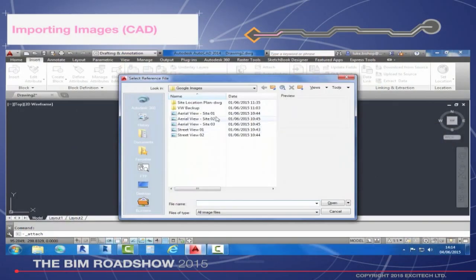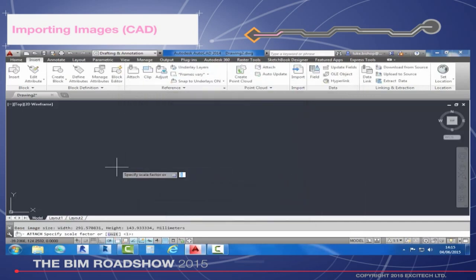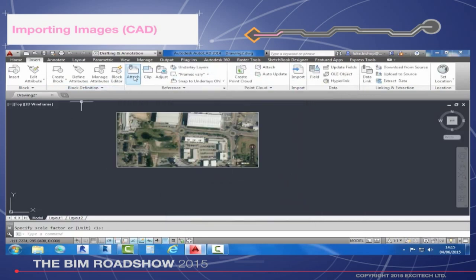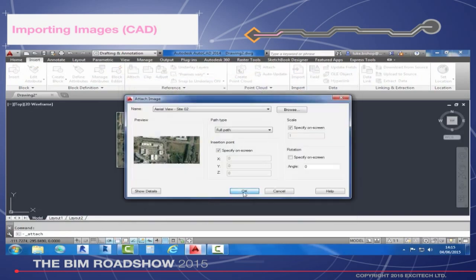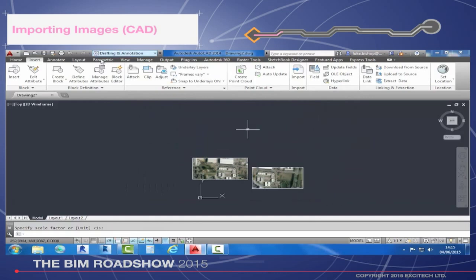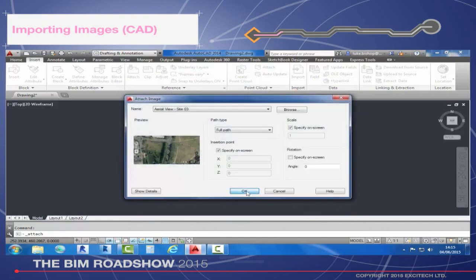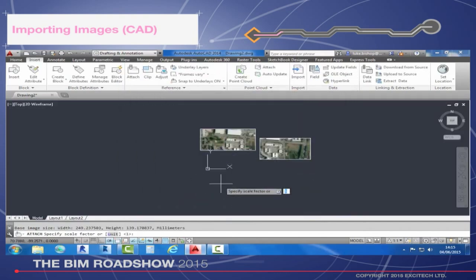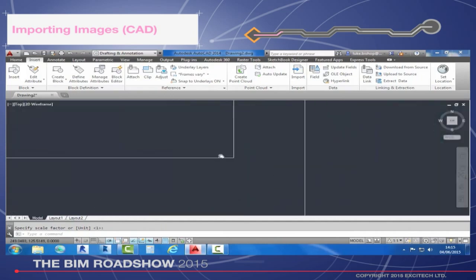Okay, so this is just standard AutoCAD, and what I can do now is to start attaching these images in here. So we've brought one in, and we're just going to bring the second image in as well that we captured. Now, it's not to scale at the moment, so I'm bringing the 3 images in, which I've captured straight off Google Maps, and there we go. So what I've got to do now is to start looking at binding these together.